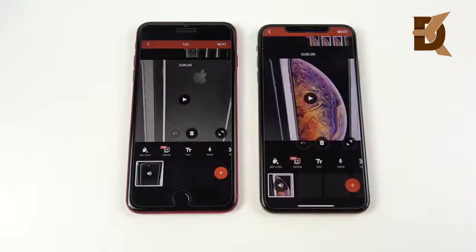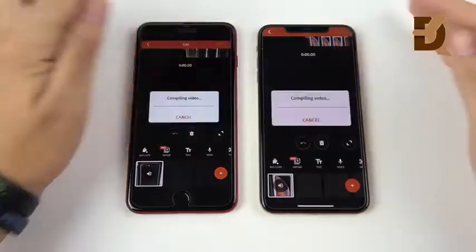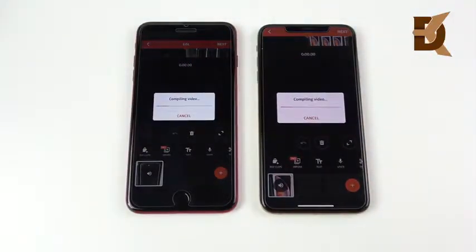Okay, so here we are with the video rendering test. 1 minute clip on both devices. We're going to hit next at the same time in 3, 2, 1. See which one can compile and render this video first. This will be pretty nice to see if we get an upgrade here for the XS Max. And it looks like we do.